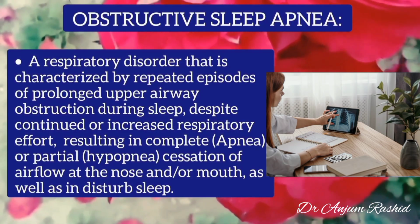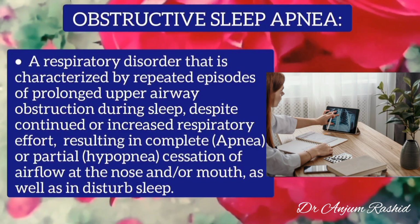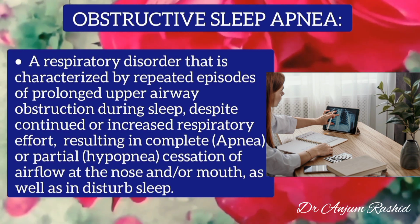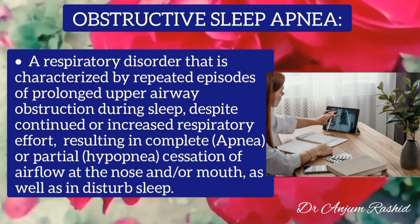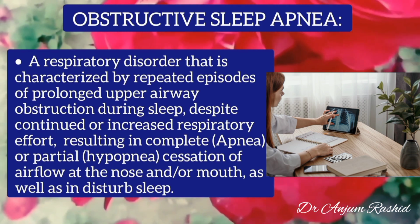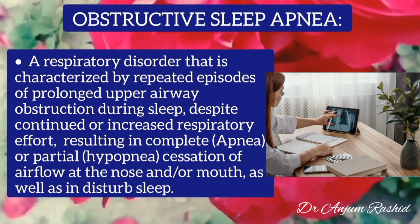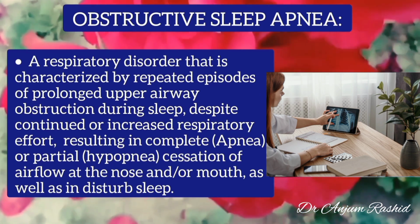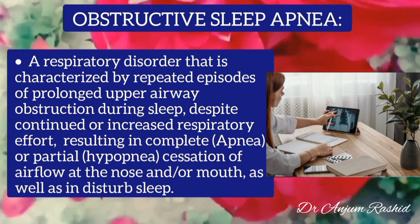Now, obstructive sleep apnea is defined as a respiratory disorder that is characterized by repeated episodes of prolonged upper airway obstruction during sleep, despite continued or increased respiratory effort, resulting in complete or partial cessation of airflow at the nose or mouth, as well as in disturbed sleep.